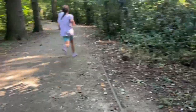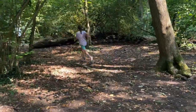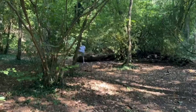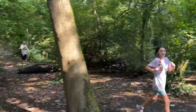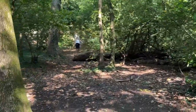Kenzie's over there. Kids are loving life in the woods. Kids have just gone into the deep dark. It's not exactly a deep dark forest, is it? Kenzie's there lurking in the woods.